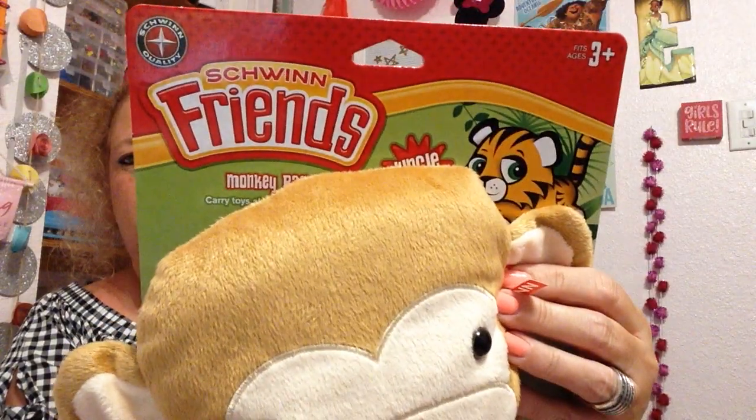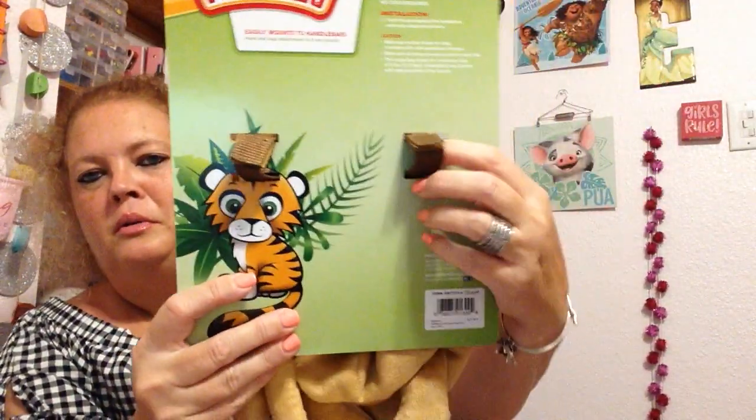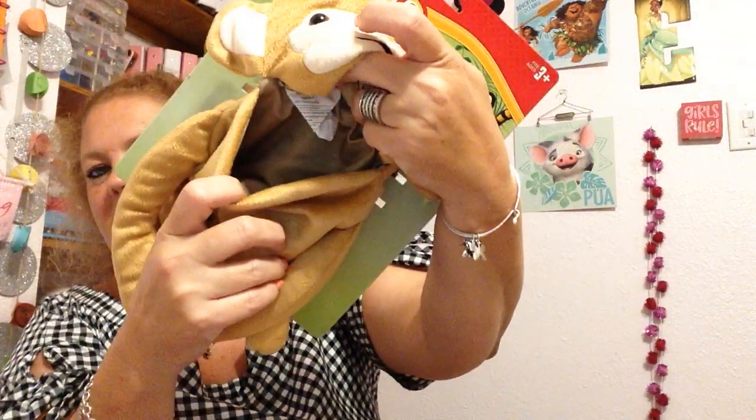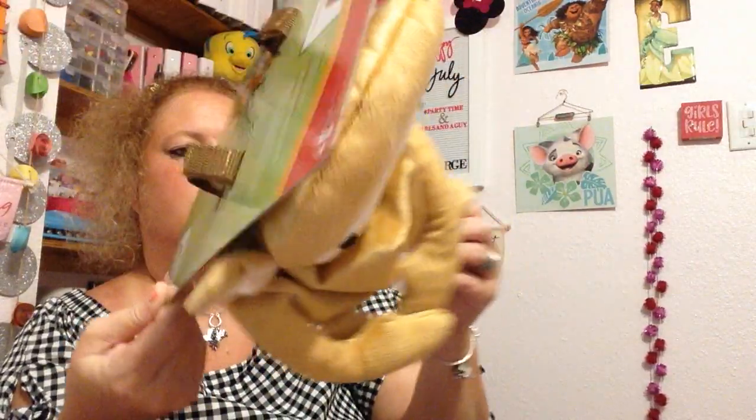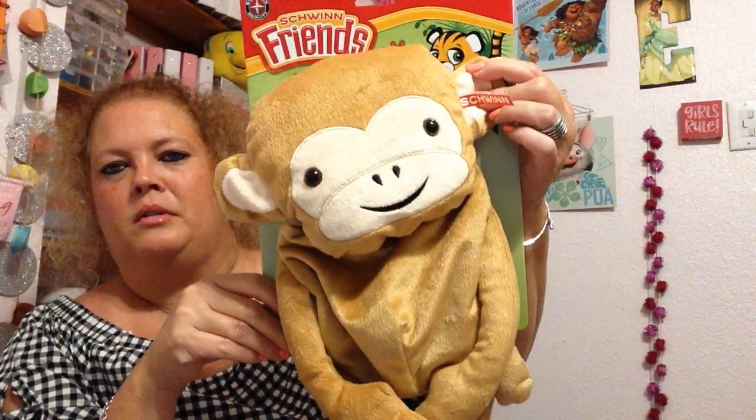The next thing I picked up is this. Isn't this too cute? This goes on the bicycle handlebar. This is by the company Schwinn. This is Schwinn Friends. It's a monkey bag, and it attaches to the little handlebars. And they can put their stuff in here and just pack all their little stuff around. I couldn't find this online. It said it was sold out. But I figure this is probably $10 to $12 if you were to buy this at, say, Walmart or Target. He's even got a little monkey tail. Too cute. So I picked that up. That's all the young kid items that I found.